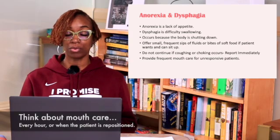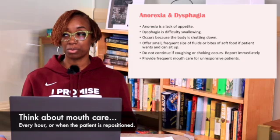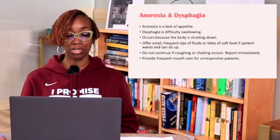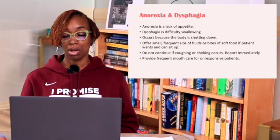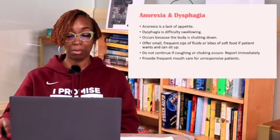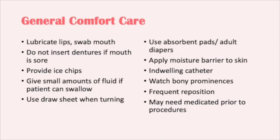And if we're not doing that every hour, I would say every time they're repositioned, we're making sure we do mouth care. Do not continue doing any of this if they start to cough or choke, and report that immediately as the caregiver. Provide frequent mouth care for the ones that are unresponsive, like I was saying. Just general comfort care, which most of you already do all of this.